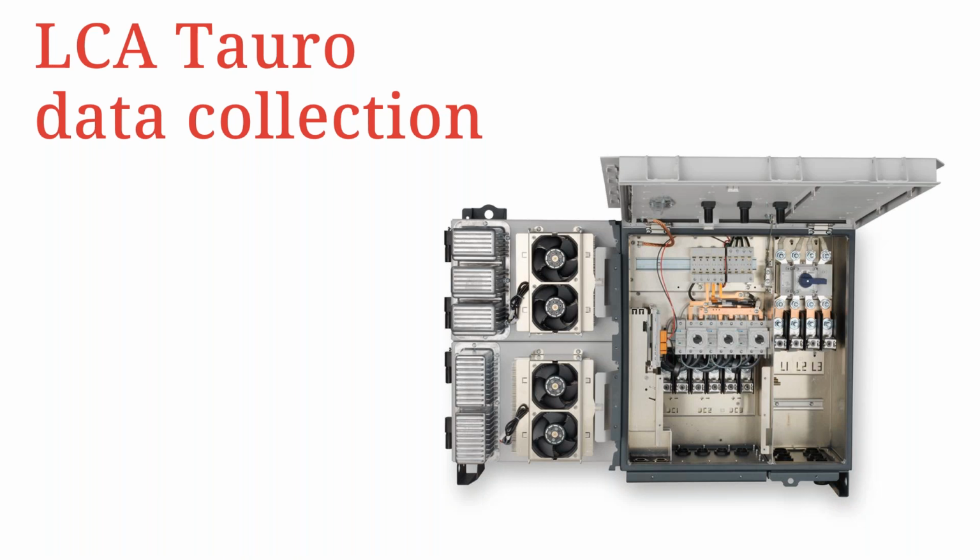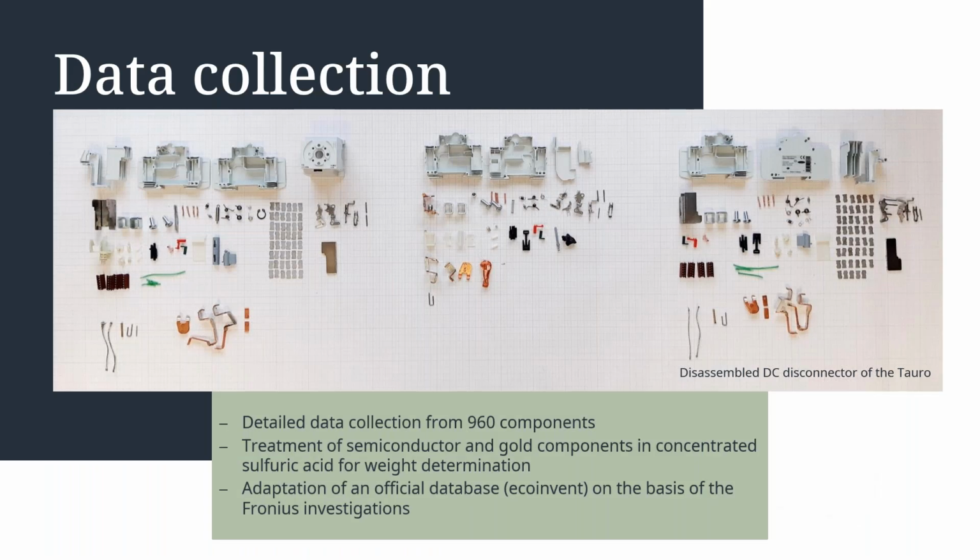You need a lot of data. Most of the data we collected was primary data in R&D. We talked to the suppliers of the materials for the Tauro, and we got a lot of primary data of every component, like for example the fans, which you can see here, the power electronics, and so on. Every cable we modeled in this lifecycle assessment. And of course, there's also secondary data from open databases like EcoInvent, because there is also something we cannot model here. So we took the data from a secondary database.